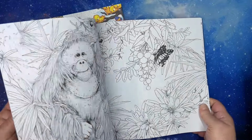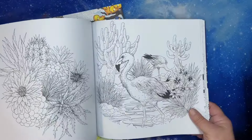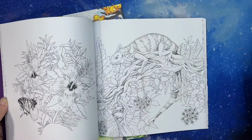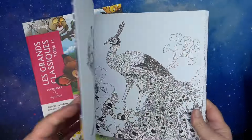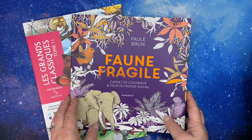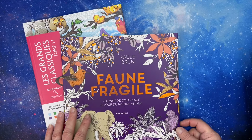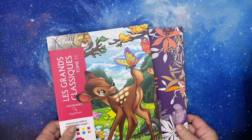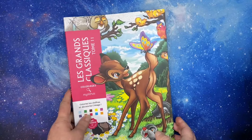Just beautiful, beautiful. I meant to do a flip through of this. I guess I still need to. I forgot. But nature images, gorgeous. I love it. It's called Fragile Jungle. I didn't translate it, and fauna is woods, fragile woods, I think. I can't remember. I am not in a French mode today.